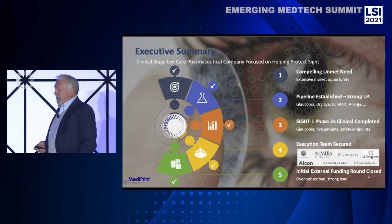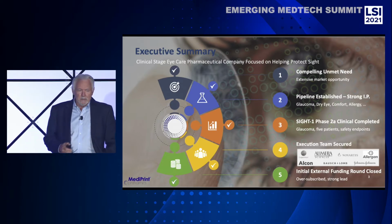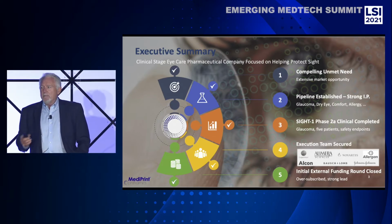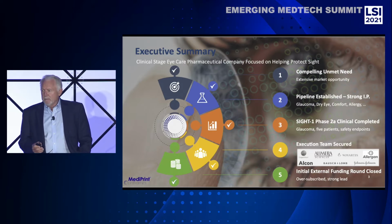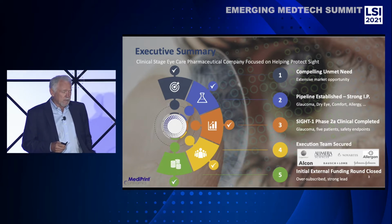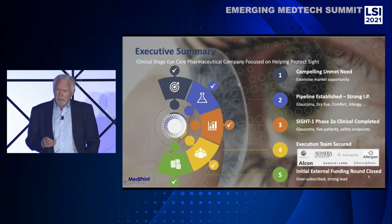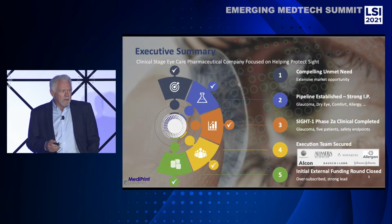I think we check a lot of boxes when it comes to startups. We've got an obvious unmet need that I'll discuss in just a moment, a pipeline of products, that'll be a theme as I go through this, strong IP, over 18 patents US and ex-US. We've just completed our FDA-mandated phase 2 trial, so we now have our human data, which really starts to help us understand where we're going in our phase 3. A team that's come together, I'll talk about a little later. I've had 39 years in ophthalmic pharmaceuticals, so I've been a bit fortunate to bring some teams together.